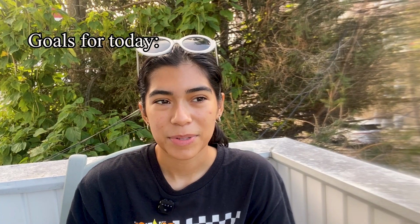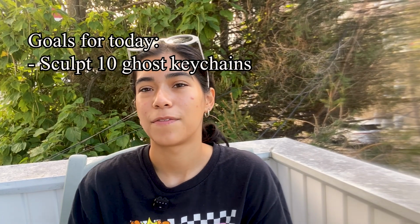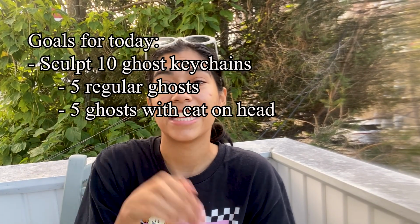Today we are going to start by sculpting all the ghosts. So I'm going to be sculpting 10 today and 5 with a cat on their head. That is the goal, and I think it's pretty doable. Let's see where the day takes us, and let's see if I can accomplish that goal for day 1 of like 5 sculpting all day long. It's go time.